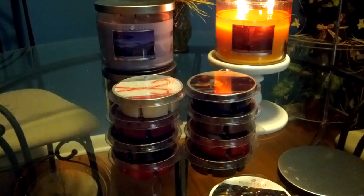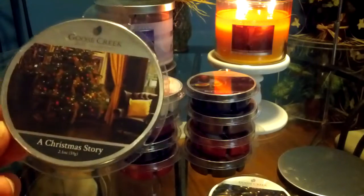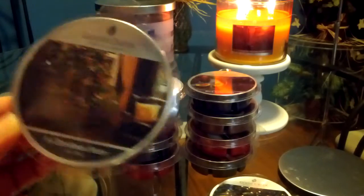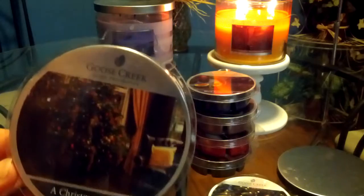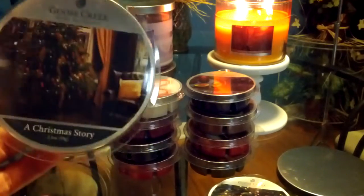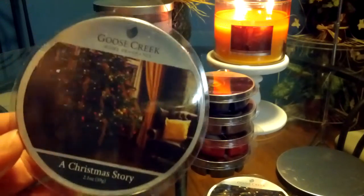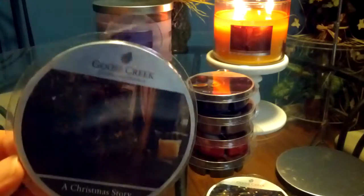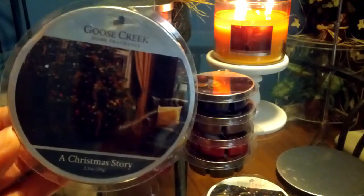And then this is A Christmas Story, which is one that's been out before, but my first time trying it. And this smells like Yankee's Christmas Tree, which has a very strong eucalyptus, juniper kind of smell. This one smells similar, but it does have some spice to it, which Yankee's Christmas Tree scent does not have. So I like this one better than Yankee's Christmas Tree.